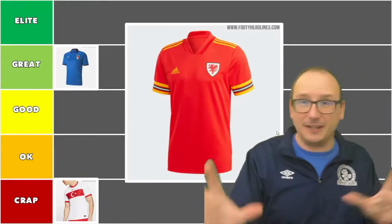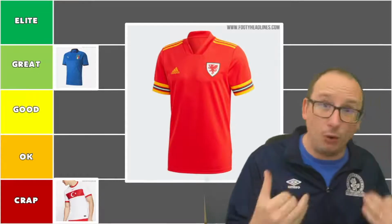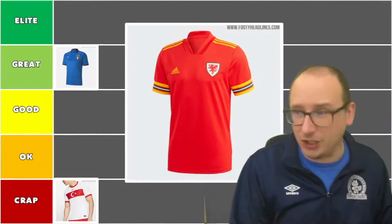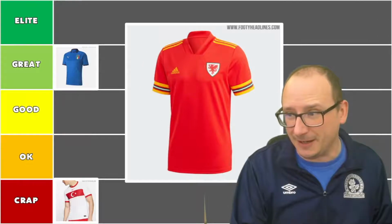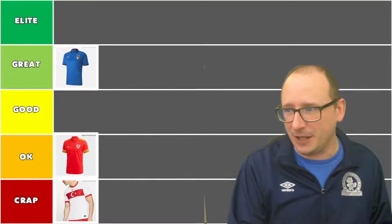Nothing really, and the way I say that sounds really bad. But this one, I just think it looks boring. It's not dog shit, like Turkey, but I think it's pretty poor. It's closer to the crap than it is to good. So I'm going to put it in the okay column on this one.